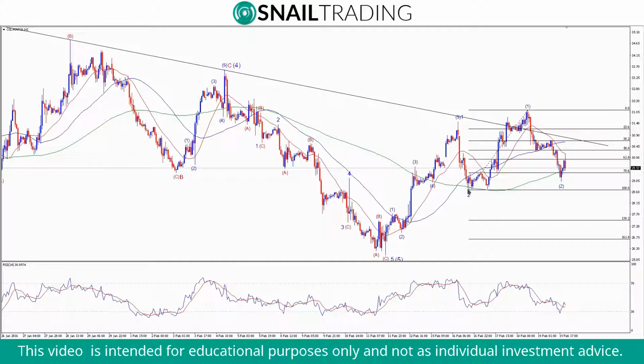This could be wave 2, and then another 5-wave move to the upside, which on the other hand could be A, B and C, a correction that has finished here, and probably lower prices from here.